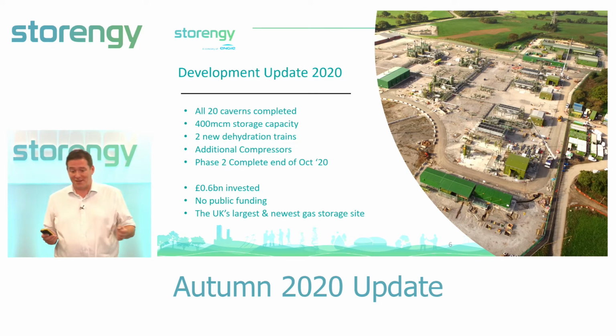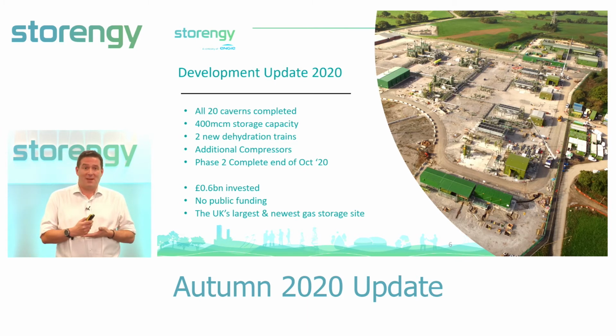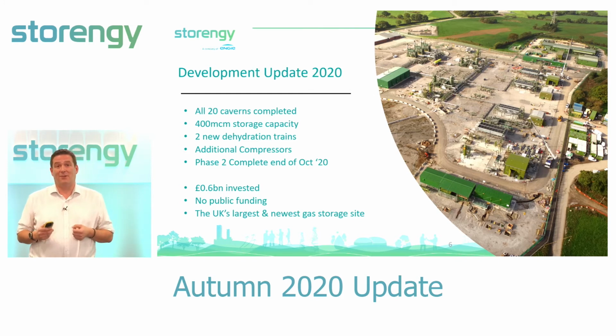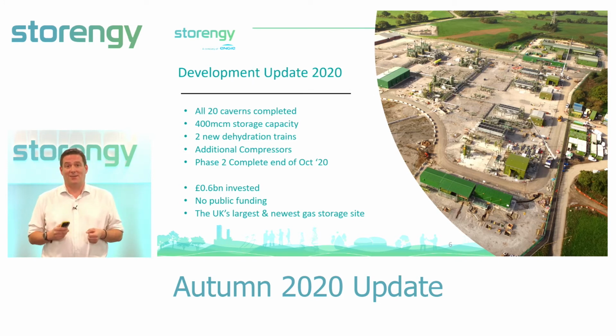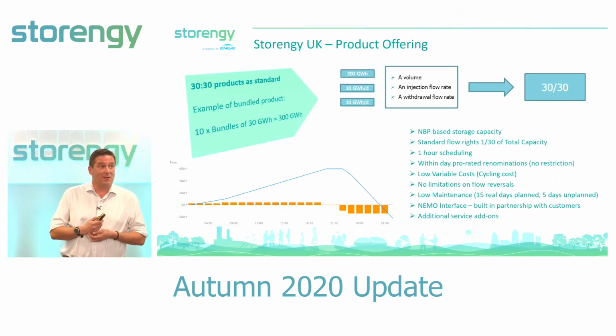Now, admittedly, the gas storage market hasn't been great at times, so we have had to write down, as many people have in this industry, but we're still focused on delivering the best products that we can to give you the most flexibility in the market and hopefully meet all your requirements. So to that end, here's the update on our products.